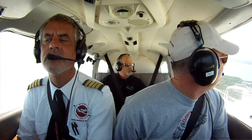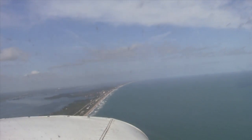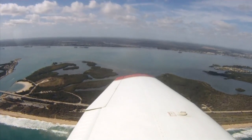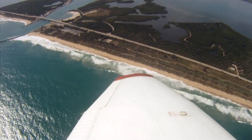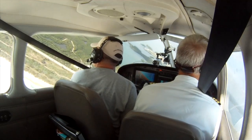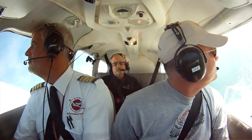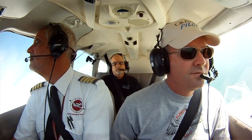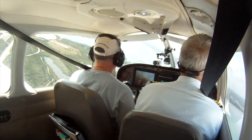Sebastian, traffic 36 Mike is about 3 miles to the north from Sebastian. We'll be entering left downwind for the runway. Say again, traffic for Sebastian. Are you eastbound right now? No, we are north of the airport. I understand that you're north of the airport. Are you flying? Yes.